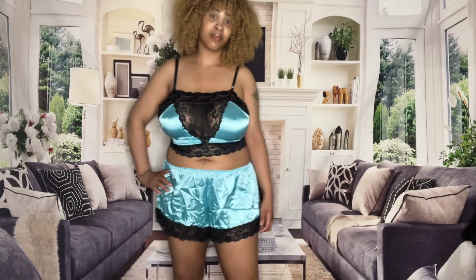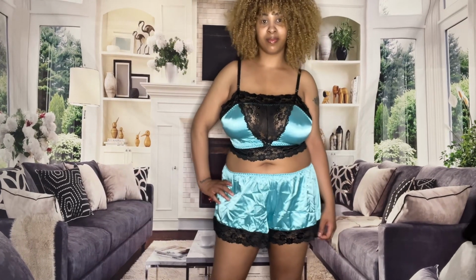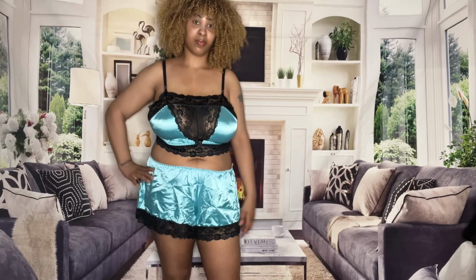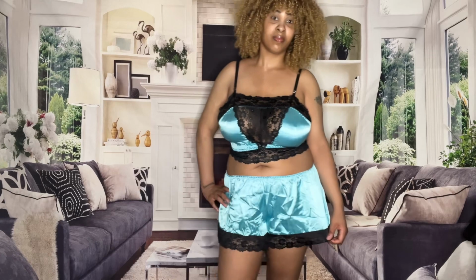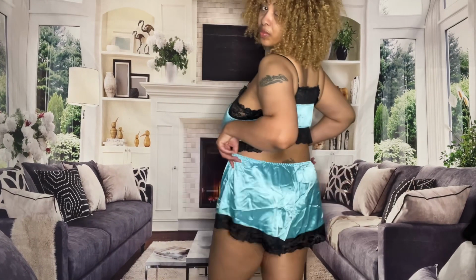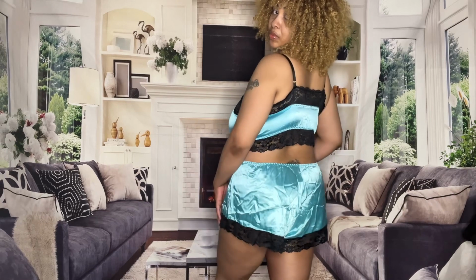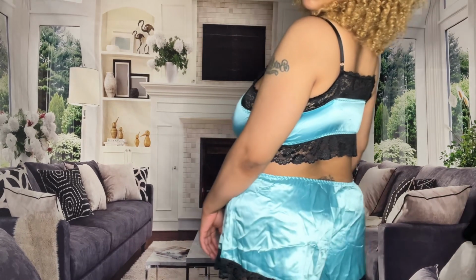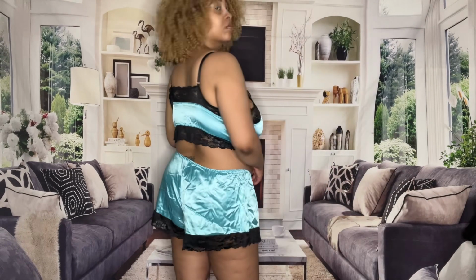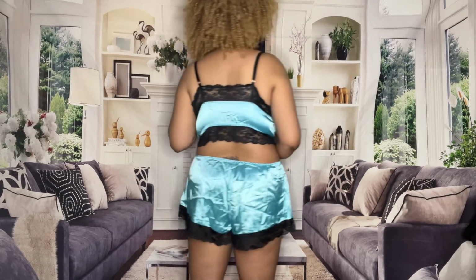So this is that satin right here, y'all. Very comfortable. I like how it has the lace and it's just fire. The color is amazing on my skin tone, y'all. I love it. It fits me nicely. It's giving me that tomboyish type of vibe slash girlyish vibe. I love it, okay? It's so comfortable.